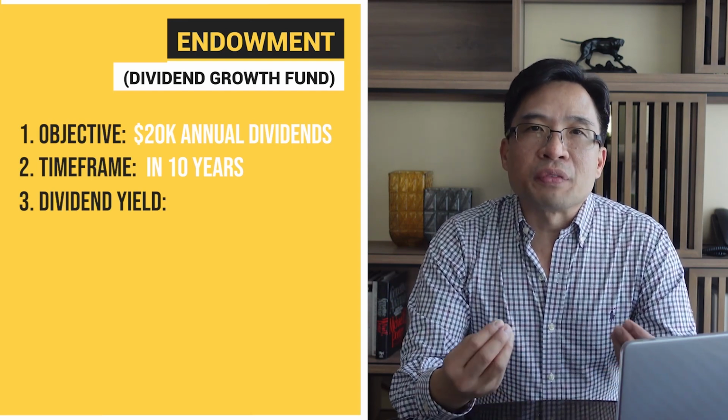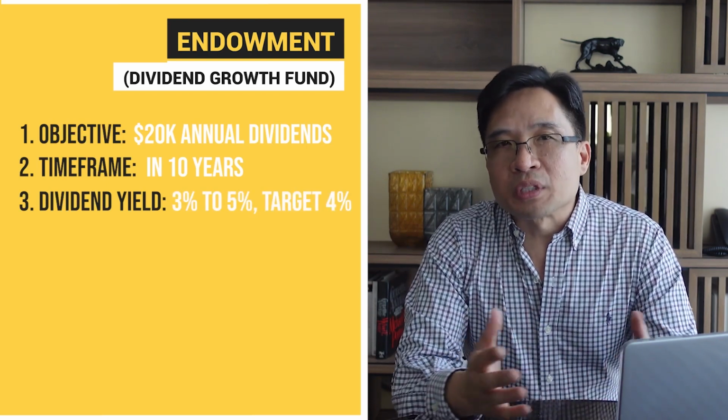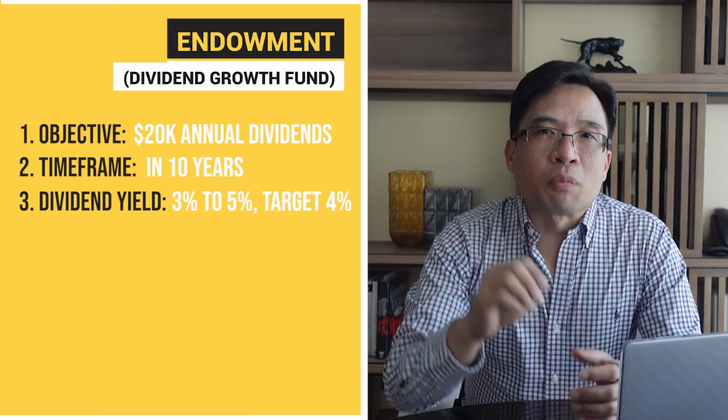Number 3, what is the initial dividend rate of the investments? This is the initial yield of the investments that enter the fund. We'd like to have a yield between 3 to 5%. We'll use a target of 4% in the model.